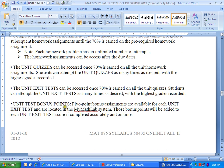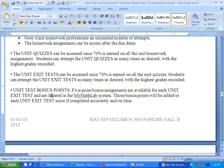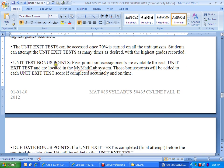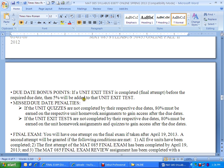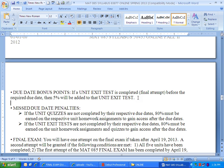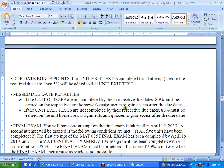There are also bonus points. Bonus points are earned for completing each unit ahead of schedule and also for completing unit test bonus point questions. Those are found within the MyMathLab system. If you complete a unit test before the due date, you'll get 5% extra. If you miss the due date on the quizzes, you must make at least 80% on the corresponding homework assignments to gain access after the due dates. For the exit test, you must make at least 80% on the homework assignments and quizzes to gain access after the due dates. That's your punishment. Let's keep that in mind.